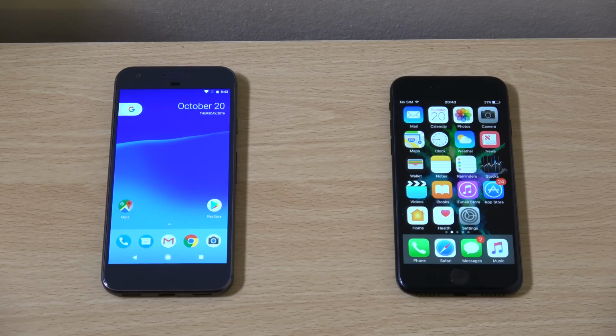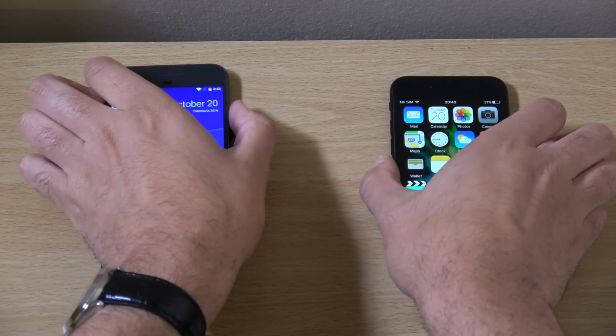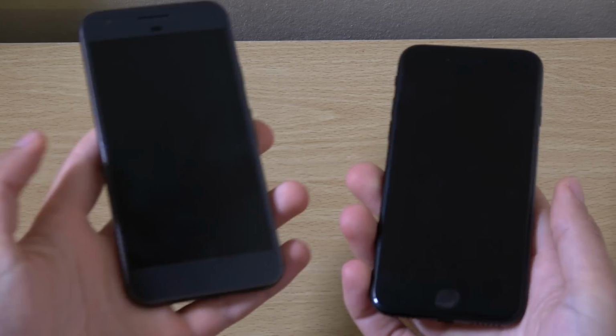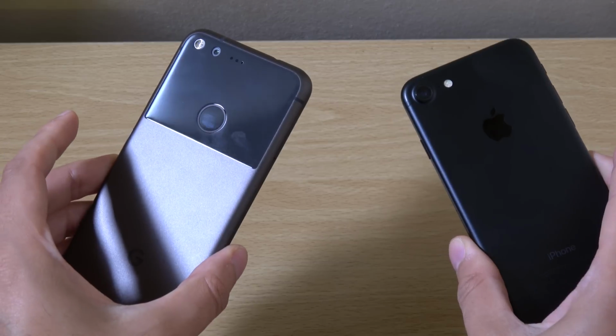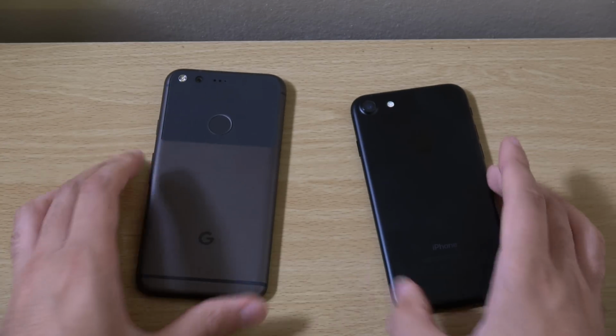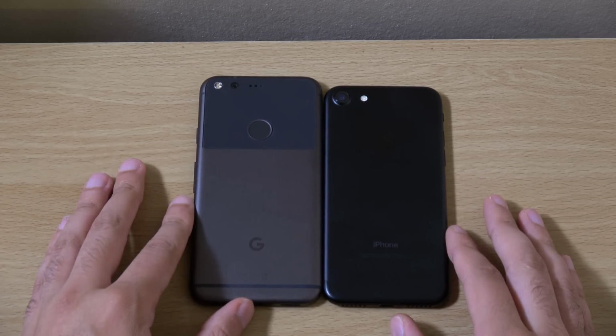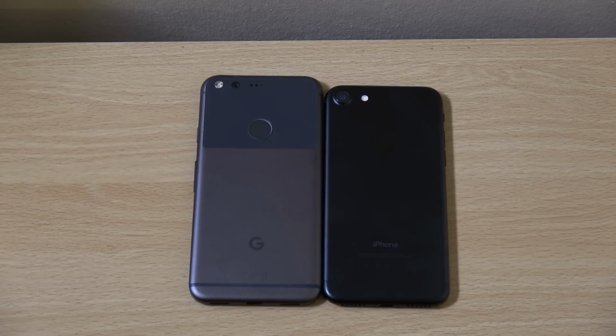Hey guys, so I just want to do a quick comparison here between the Google Pixel phone and the iPhone 7. Google has positioned the Pixel to be a direct competitor to the iPhone in terms of the premium design of the phone and the actual performance. So we're going to have a look at them here, see how they compare in terms of the software and the specifications. First things first, we can have a look at the hardware.